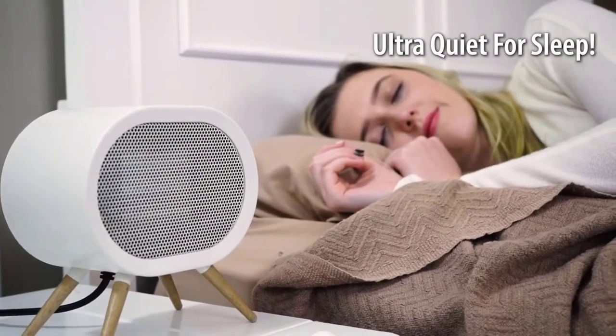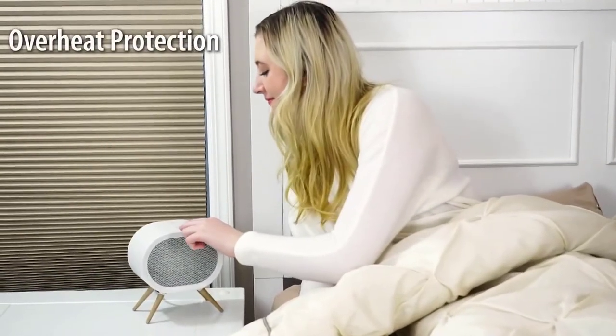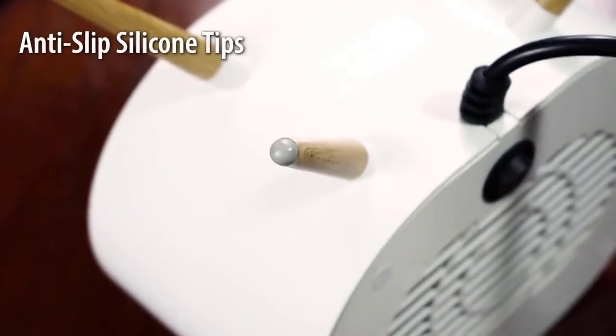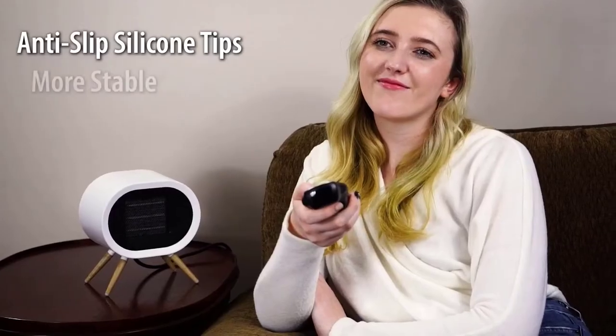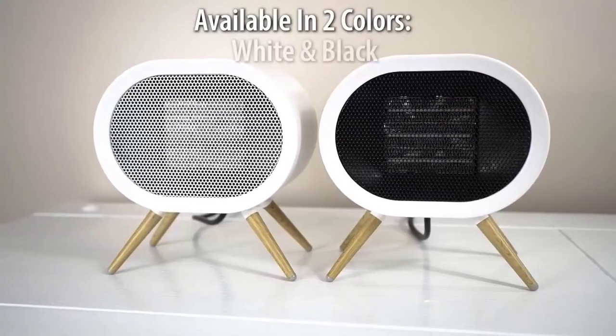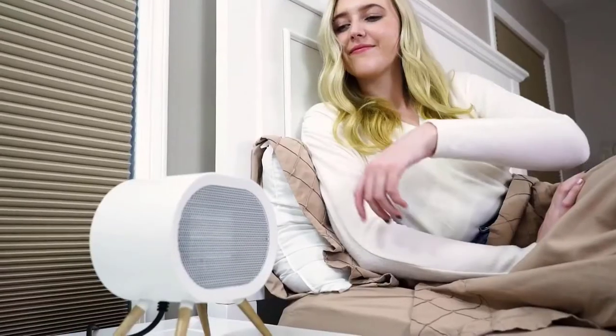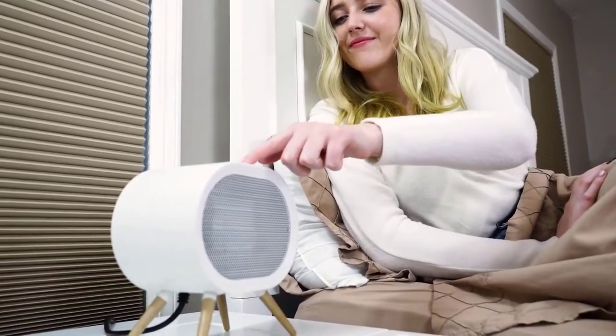Plus, its unique retro design is sure to add a touch of class to any room in your home. And with its stylish design and compact size, this space heater is great for small room areas. It comes with an automatic shut-off feature that turns off the unit when tipped over accidentally, and overheating protection too.